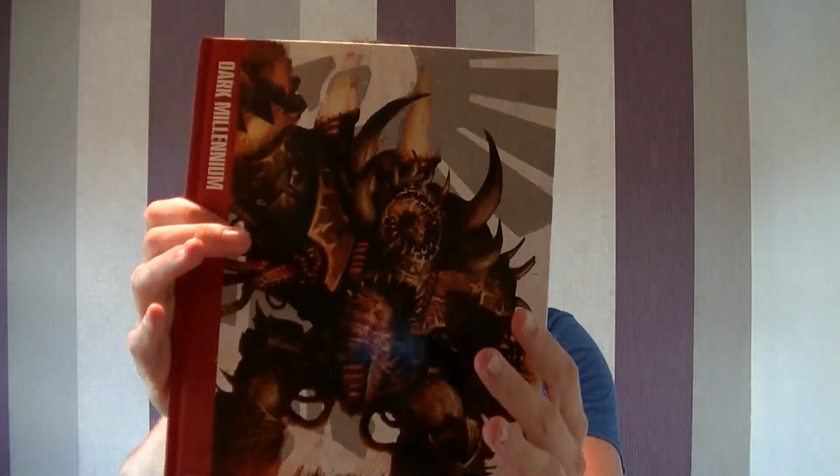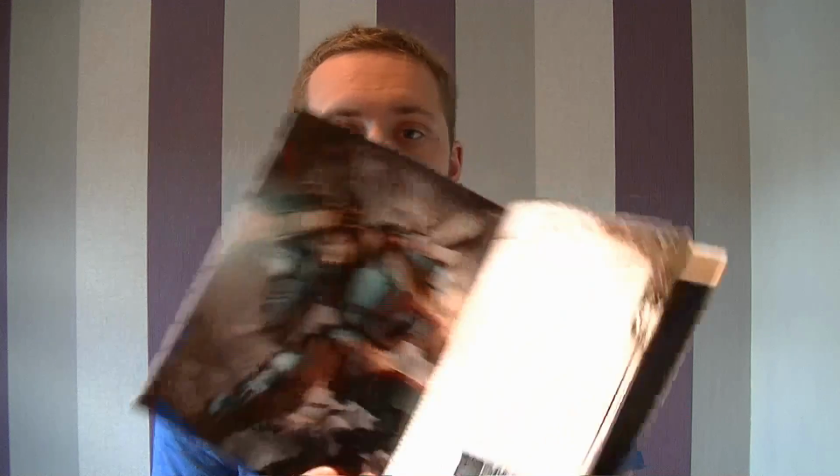Book number 2, the Dark Millennium. They don't seem to have page numbers, there we go, 128-ish, and the Dark Millennium, I think, gives you all the fluff. Forces of Imperium, Knights, Alien Menace, just got that new book smell, War. Yes, so all it is is a book on the fluff, it seemed to be. So I will do a video on this one as well.